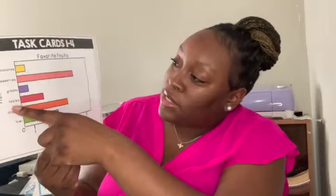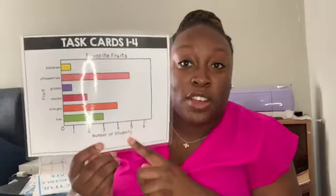And so once I open up my little container, it's kind of janky. I messed it up in Eliminator. It says graphing, question 1. How many students chose strawberries as their favorite fruit? So I'm going to go to that graph, pull it out, and look and see that 5 students chose strawberries as their favorite.